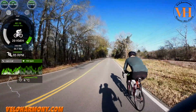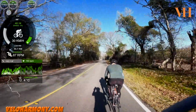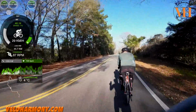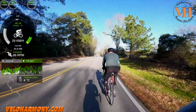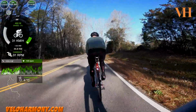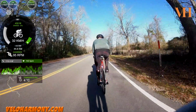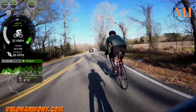Because right now it's time to build your aerobic engine. Don't follow the groups that hammer all year round. If you don't have an event coming up that you need to peak for, this is the time to build your base. So if you do ride with a group, sit in if it keeps you in your zone.